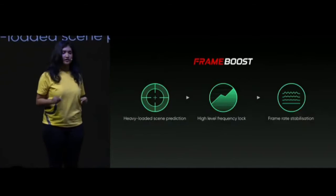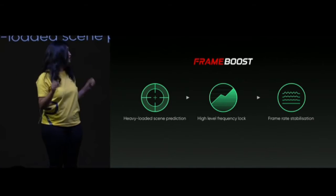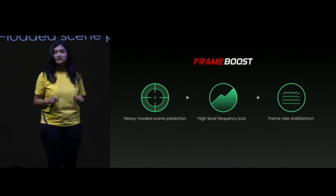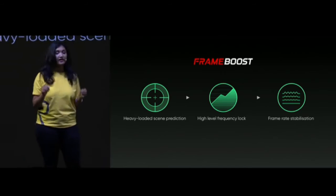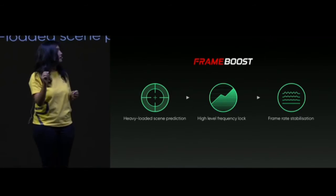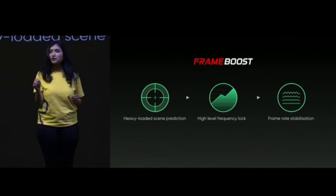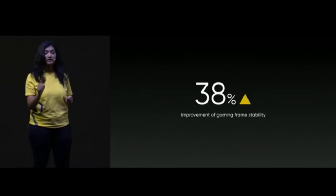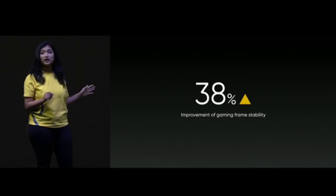Apart from Touch Boost, Frame Boost is also been optimized to give you much better graphics like no one else. It detects heavy loaded scenarios and then boosts the processor at a high frequency to keep the frame rate at a high and stable level. Overall speaking, the Frame Boost improves the frame rate by 38%.